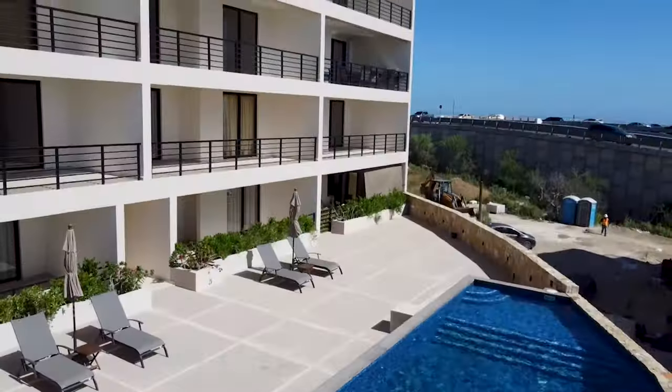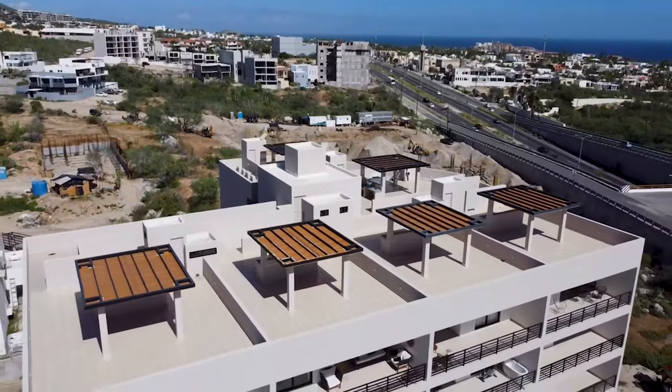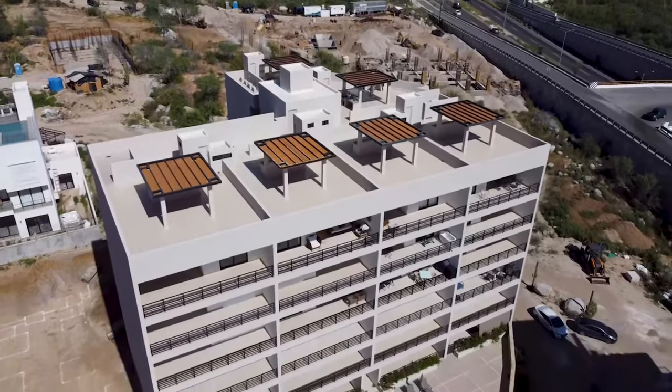So all of the owners of the penthouse also get an outdoor kitchen. They have their own personal bathroom. And they have the option, of course, to put a jacuzzi up here. Very cool. We're going to head down and see the actual penthouse here in a second.